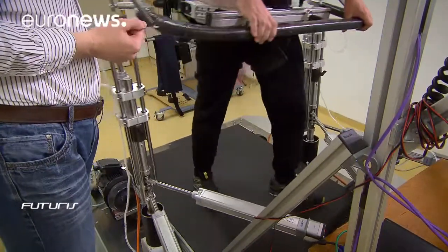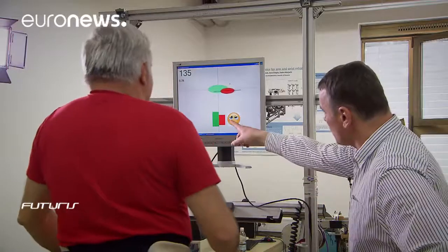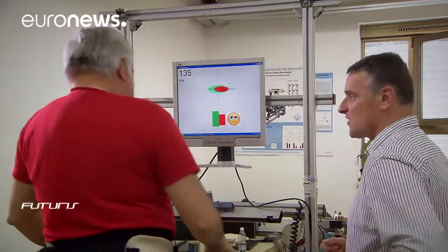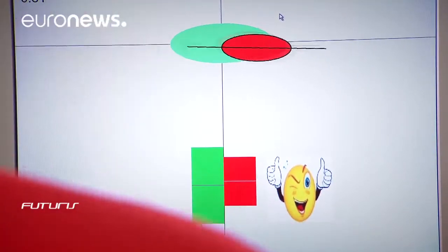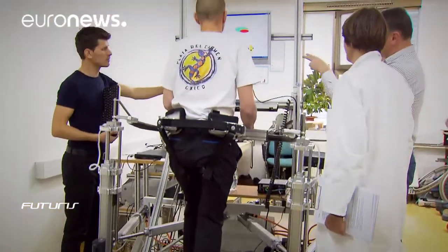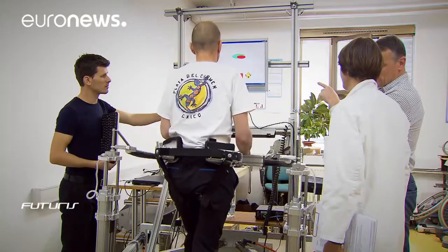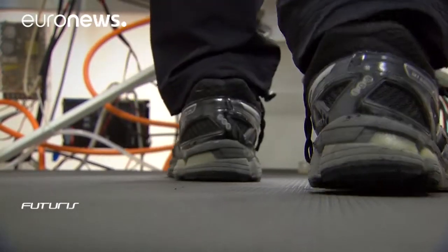With Anton suffering paralysis on the right side, the device encourages him to correct his gait. A screen allows him to follow in real time his performance, which was crucial for motivation. This program is part of a European research project aimed at understanding and solving problems of balance thanks to robotics.